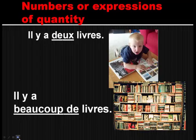Now in both of these examples with numbers or expressions of quantity, we don't actually have to be concerned with the gender of the noun. We just use the number or the expression with the word de. Now the only way that de here would change is if the word that followed it actually started with a vowel, and in that case we'd say d'. So il y a beaucoup de livres literally translates to there are a lot of books.